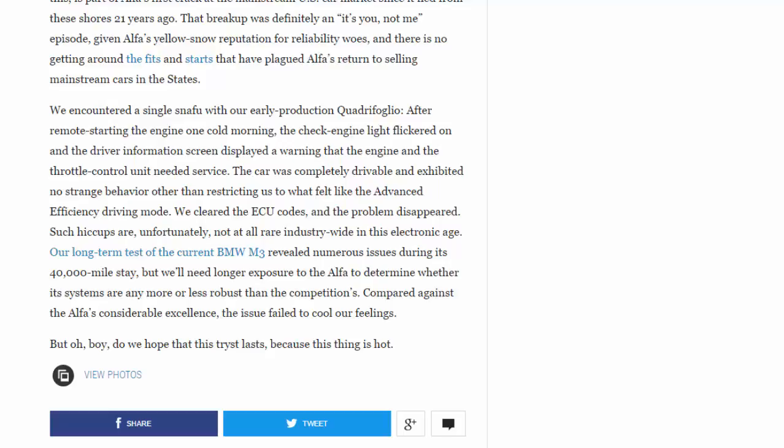Such hiccups are, unfortunately, not at all rare industry-wide in this electronic age. Our long-term test of the current BMW M3 revealed numerous issues during its 40,000-mile stay, but we'll need longer exposure to the Alfa to determine whether its systems are any more or less robust than the competition's. Compared against the Alfa's considerable excellence, the issue failed to cool our feelings. But oh, boy, do we hope that this tryst lasts, because this thing is hot.